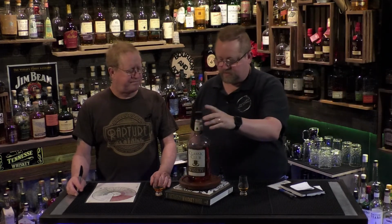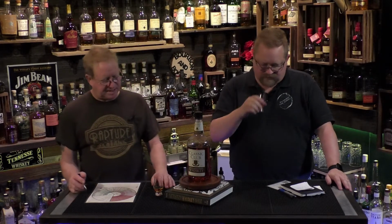This is barrel matured. Aged and mellowed in oak barrels. I don't think it tells me the grain content. It says it's aged 16 or 36 months, but it is a blended. It's 80% grain neutral spirits, so probably corn. Really only 20% whiskey, corn or something.